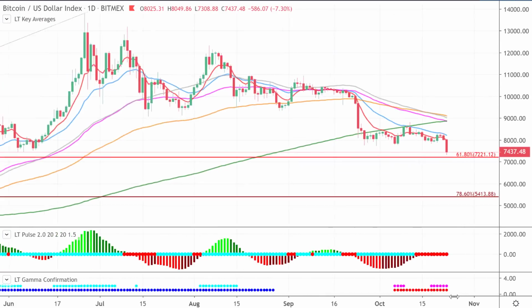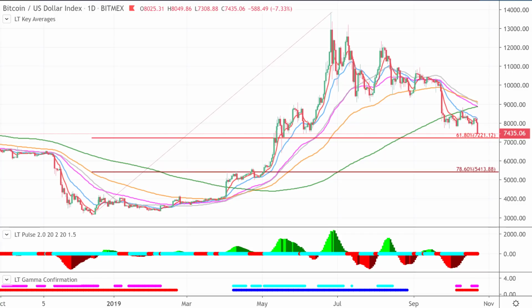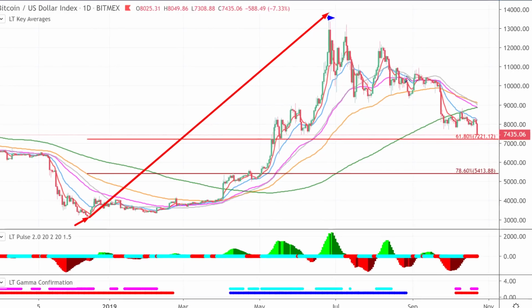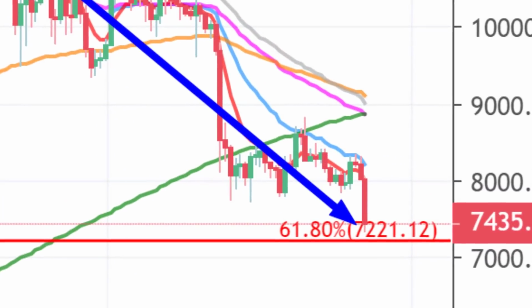If I just zoom out here, you'll see what I'm referring to. If we take a look at the rally in Bitcoin from last year all the way to the top, the highs we made there, the 61.8% retracement puts it at about 72.20, more or less.